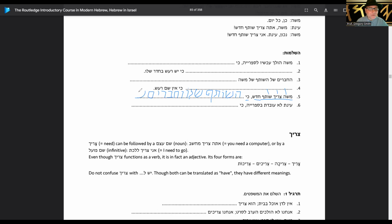Osei has to do with making, doing or making. And what are they making? They're making ra'ash, noise. Hashotef, let's see, shell of the habarim. Okay, so basically, that's what I get for number 5. Let's see what the answer key says.